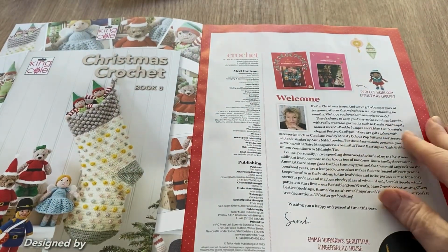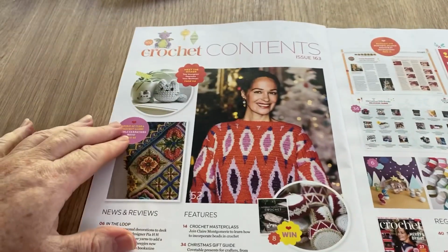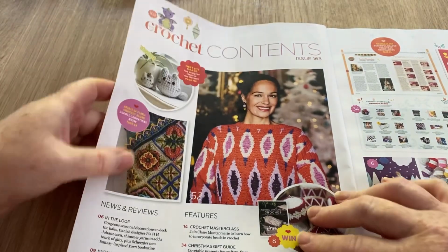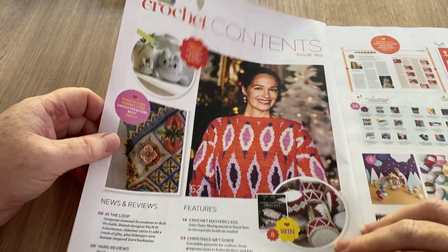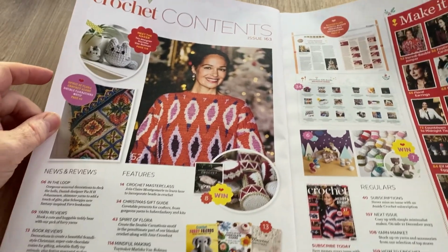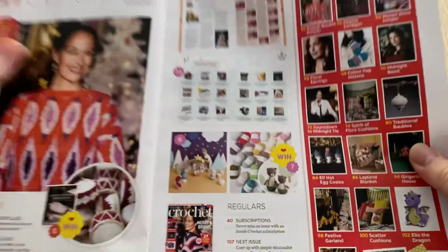So that's just an advert for King Cole. And this is the contents page. So we've got some Meet the Maker. I think they're baubles, although they're kind of those diamond shaped ones. Okay, we won't linger over this too much. We've got like a drum set, at least it's not noisy. A few books to review there. I've got a few books to review myself, actually.